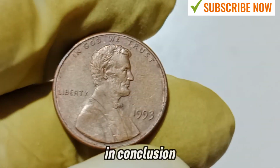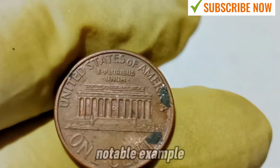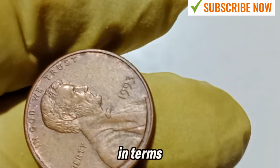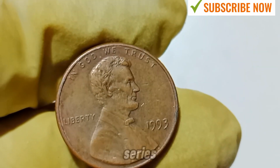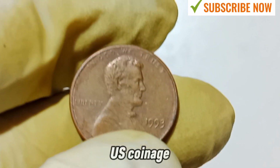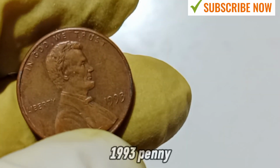In conclusion, the 1993 U.S. Liberty 1-cent coin is a notable example of American numismatic history. While it may not be among the most valuable coins in terms of rare finds, it holds significance as part of the Lincoln Memorial series and reflects a specific period in American history. For collectors, it's a valuable piece of the larger puzzle of U.S. coinage. Thank you for joining us on this detailed look at the 1993 penny.